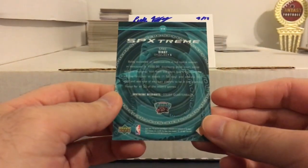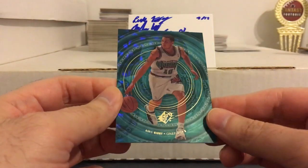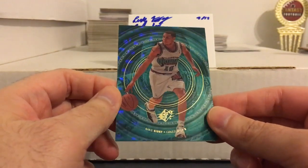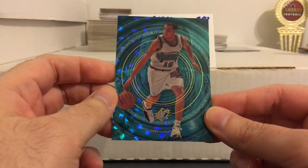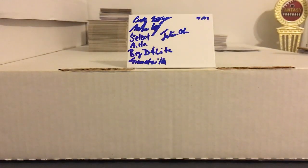So those are great looking cards there. SPX Extreme, I guess they call those. Mike Bibby, solid player. I didn't follow him that much when he was with the Grizzlies, but watched him a lot when he was with the Kings. Definitely a great point guard in his own right.